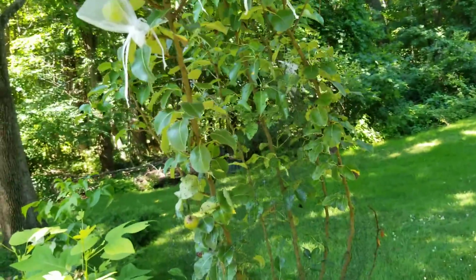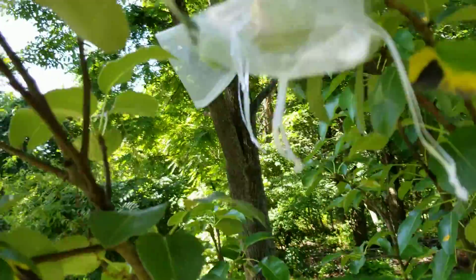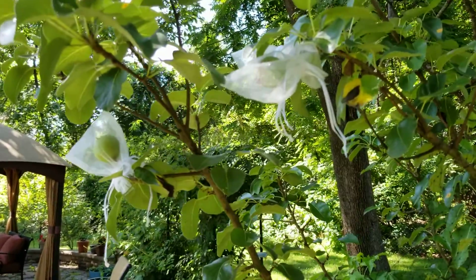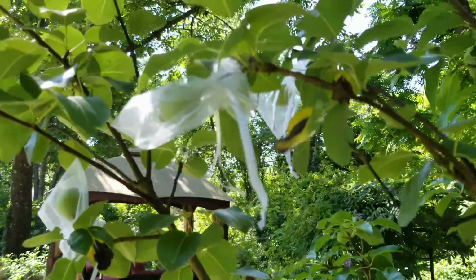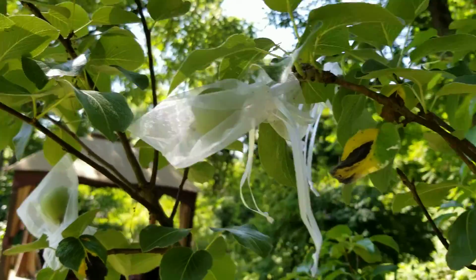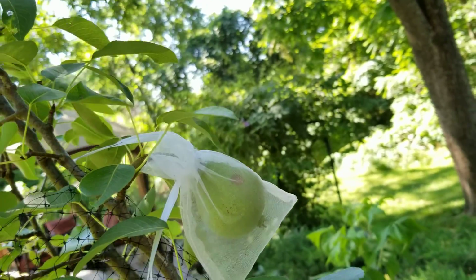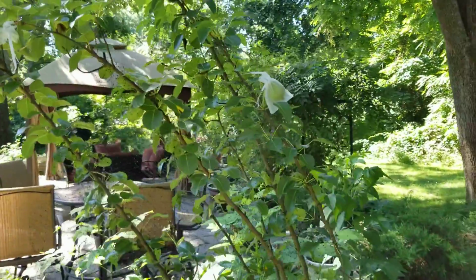It is one of my favorite trees. It has several types of pears. You can see the pears are being protected. But you can also see the size difference, so let me show you. Here is one. You can see how much space there is left on this protection, as opposed to this one that's almost out of size. So this pear is growing really fast. Hopefully this year we actually will get to try some of them.